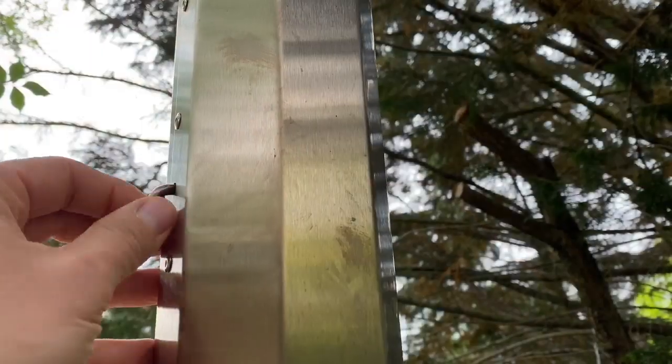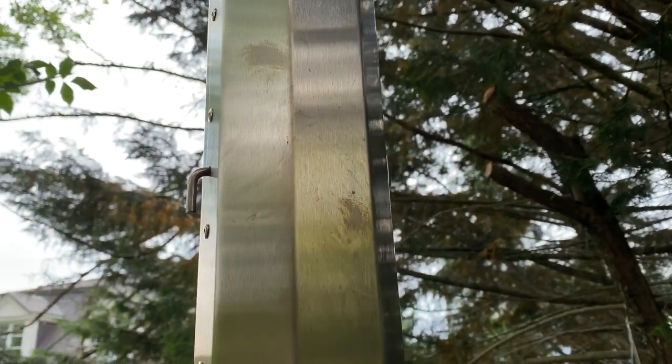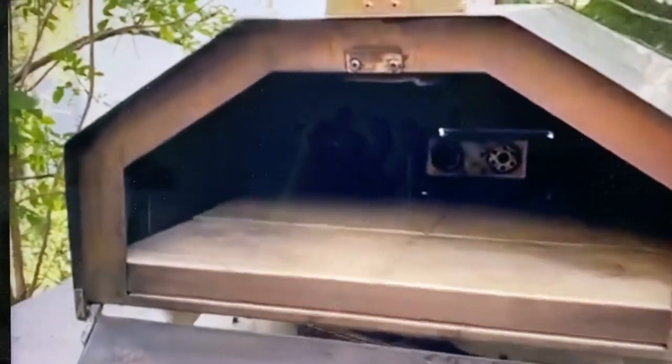For the pizza door, just close the ceiling vents fully like this. The chimney vent does not matter here at all.